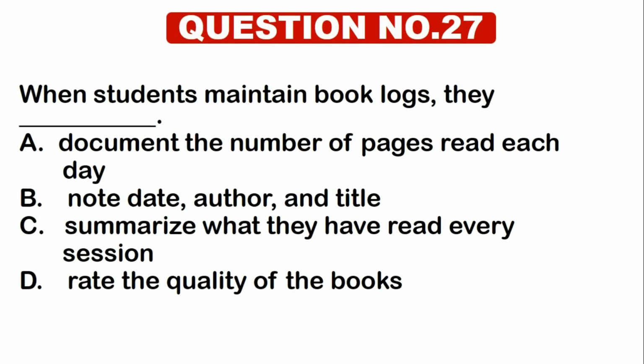27. When students maintain book logs, they: A. Document the number of pages read each day. B. Note date, author, and title. C. Summarize what they have read every session. And D. Rate the quality of the books.